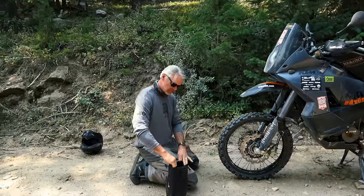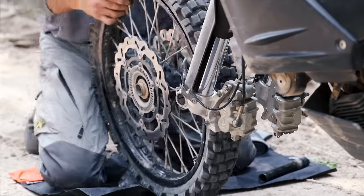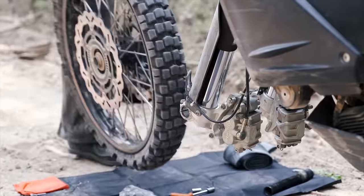There's a lot of embedded rocks, very large embedded rocks. I don't remember hitting one that hard, but maybe it was a real super sharp one.